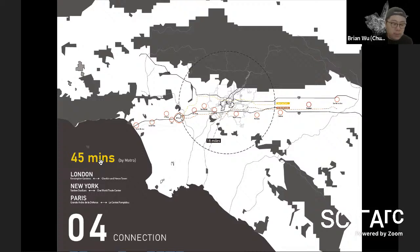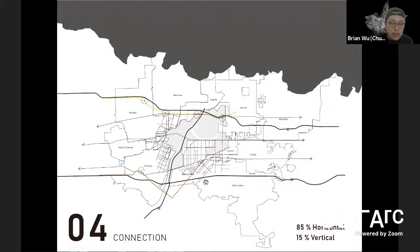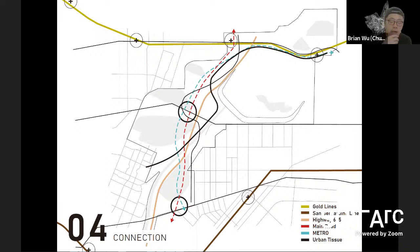You can see that 45 minutes by metro, you can go to Kensington, to the west, to the east of London, and New York has uptown and downtown, and Paris, of course, goes to the Pompidou, the central. So it's the same idea of 45 minutes by metro. I was also thinking that the majority of the highways and roads are horizontal, not vertical, so how to bridge the north and south. This is the main part of that.